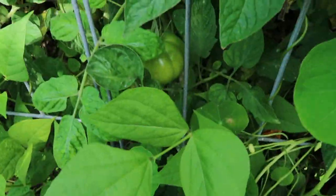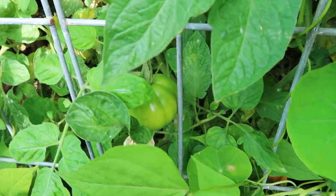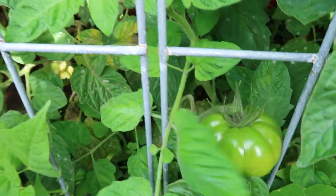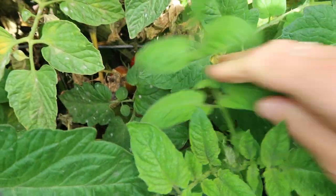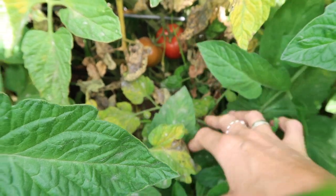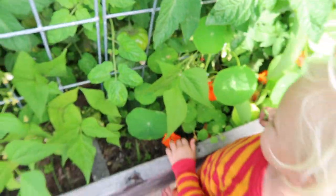See a big tomato coming through right there. Pretty big. Ooh, there's some red ones in there. I'm just seeing those. Cool. We'll have to pick those soon. Looking like some dead leaves back there too. Oh, not yet, babe. Still green. We gotta wait.